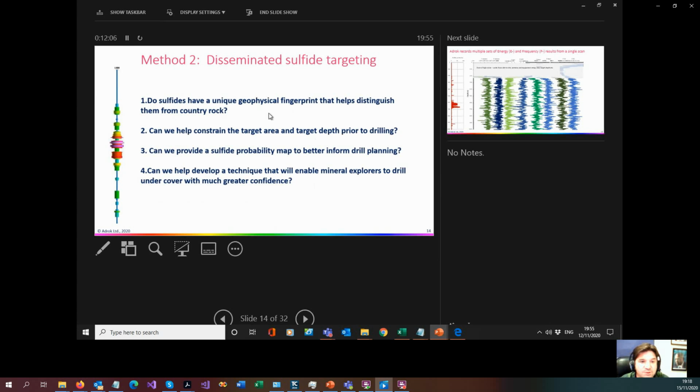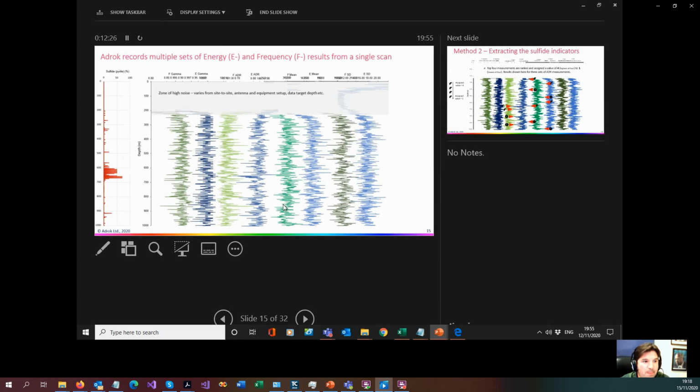So we know that the sinusoidal waves that we put into the ground have energy and frequency. From that, you can make spectral measurements, a spectral classification of the subsurface. And you can use that to start constraining the target area and the depth at which the mineralizations occur, and you can start planning your drilling and your drill plans based on our results.